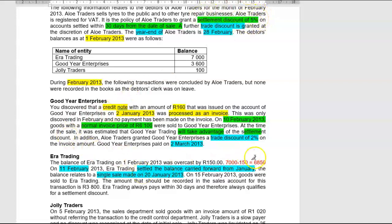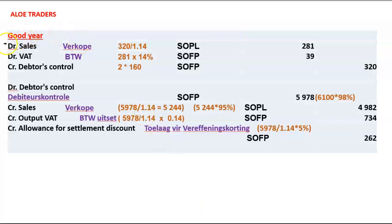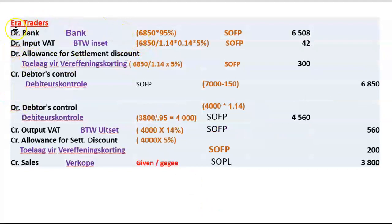So the amount that they're going to pay me is not going to be the 6,850. The amount that they're going to pay me is the 6,850 multiplied by 95% after they have deducted the settlement discount of 5%. So what are we going to receive into our bank account? In our bank account, 6,850 times 95%, they are going to pay us 6,508. But what is the outstanding balance on their account? The outstanding balance that we have to clean out against their account is 6,850. So we're going to credit our debtors control account with 6,850.